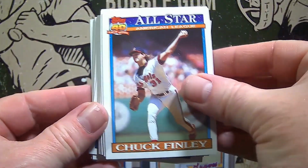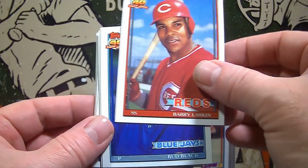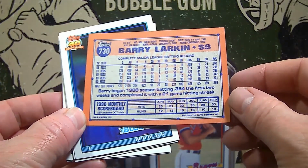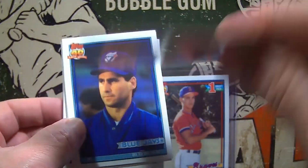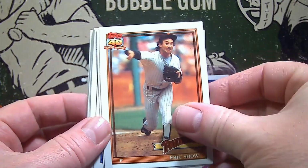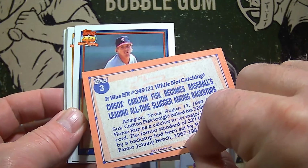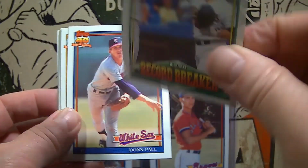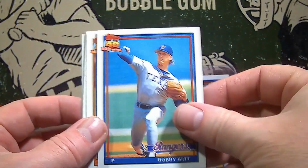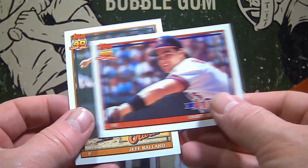Start out with the All-Star card of Chuck Finley. And we'll move on through these cards. There's Barry Larkin, Hall of Famer Barry Larkin right there. It's been playing for a few years on this card, about 3 or 4 years of stats, but that is a Hall of Famer right there. This record breaker card: Carlton Fisk becomes the all-time slugger among catchers. So there's his record breaker card, Hall of Famer. Bobby Witt. There's Dante Bichette.